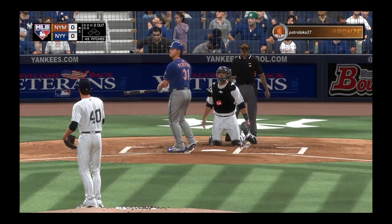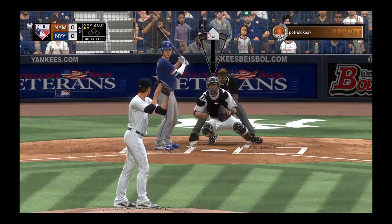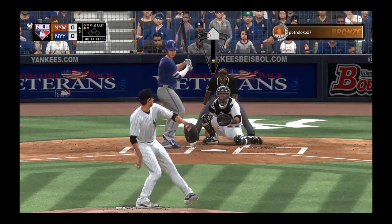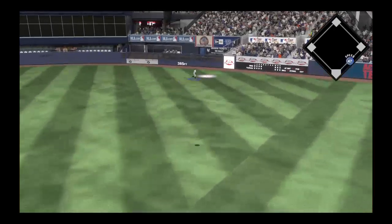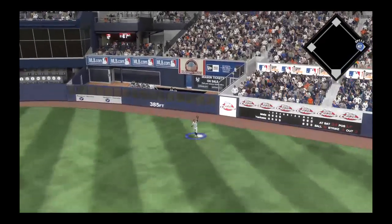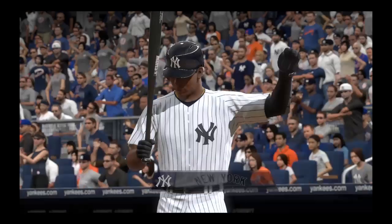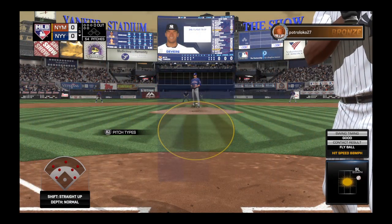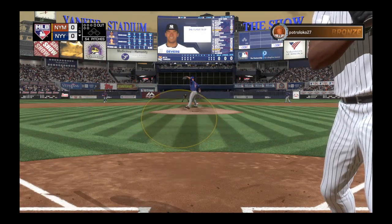Turned on that one and crushed it. Just pulled it a little foul. Pitch swung on and hit in the air. Baez is in pursuit, and that's the third out. Standing in, number 11. Flied out in his first at-bat, so make him 0 for 1 so far.